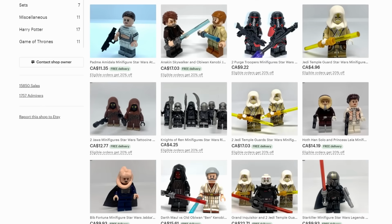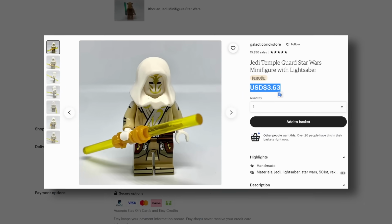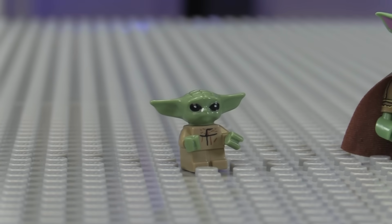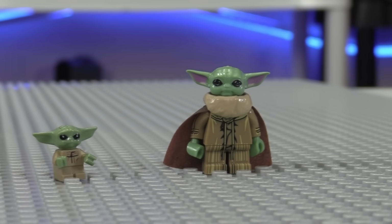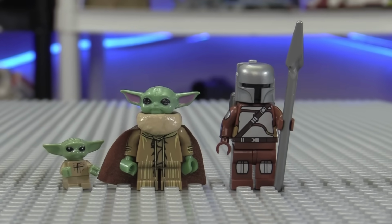Now, next up, we got some really fancy figures from Etsy on the Galactic Brick store. Now, I figured he was pretty credible as he has 5 stars and 15,000 customer reviews and actually pretty decent prices. Now, here's some of the stuff we got. This is gonna take a while. First, here's a really normal Baby Yoda. And next to it is a really creepy one. I have no idea what the thought process was when making this thing. It's almost as tall as the Mandalorian.